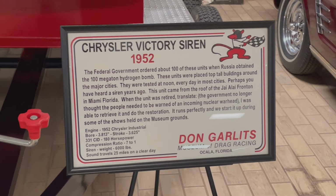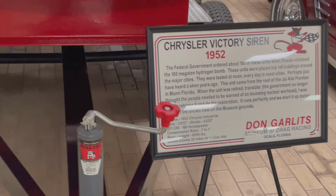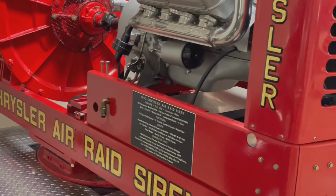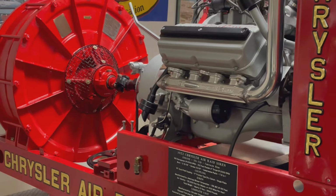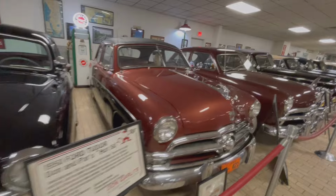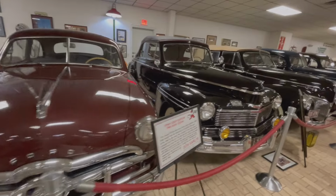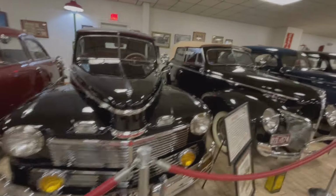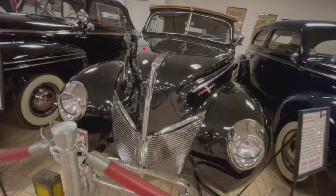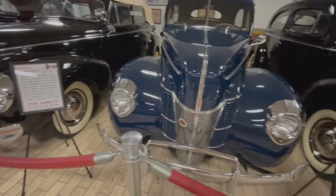There's a Chrysler Victory Siren. Yeah, 1952. They put a Chrysler Hemi engine in this big old siren because they thought the Russians were dropping atomic bombs. Ford Tudor, more Tudor. 49 Custom. Mercury convertible. Look at this beautiful nose. 40 Mercury convertible. I love this nose.